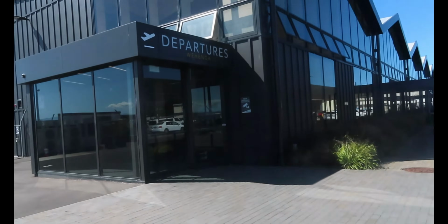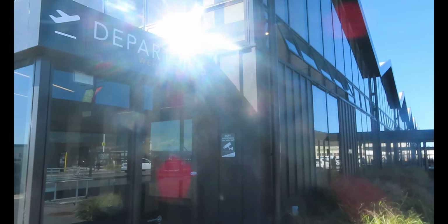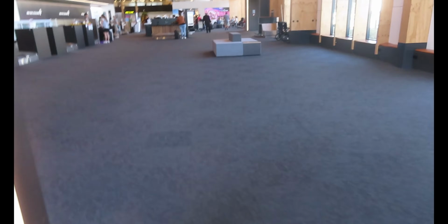Hello and welcome to Nelson Airport. Today I'm flying on NZ5082 up to Auckland on an Air New Zealand ATR72-600. The terminal at Nelson has recently been refurbished and looks great.